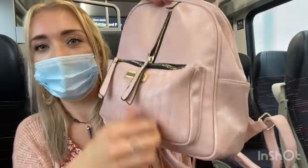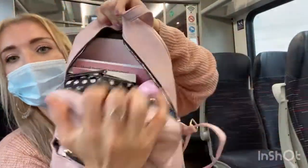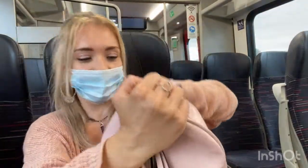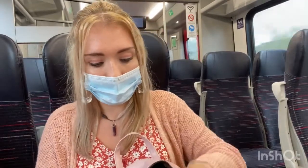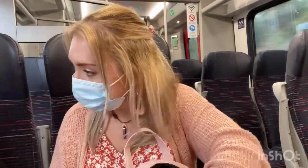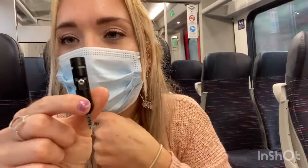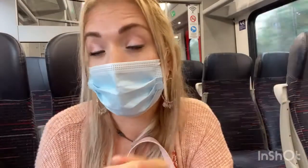This is a fake unzipped, there's nothing in there. And in the main compartment, that's a lot of stuff. So let's have a look. I'll do the little pockets first. So I've got a big hair clip and a lipstick and my microphone that I use on my old phone. I'm not sure if I will need it on this phone because obviously it's brand new and it shouldn't have any issues, but it can't help.